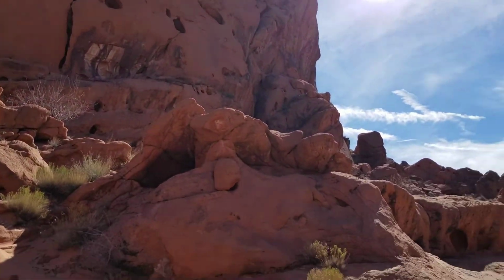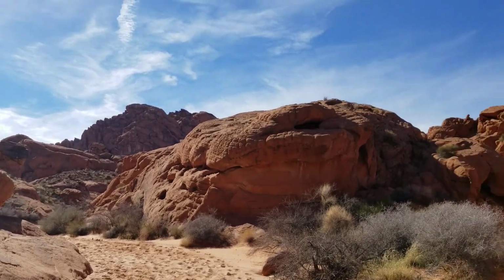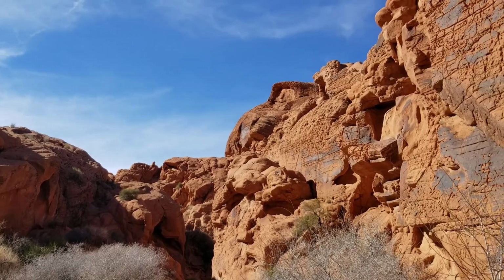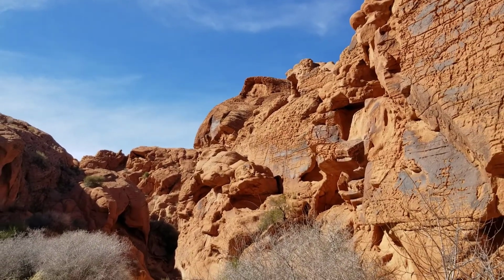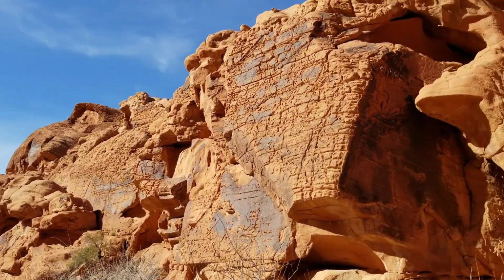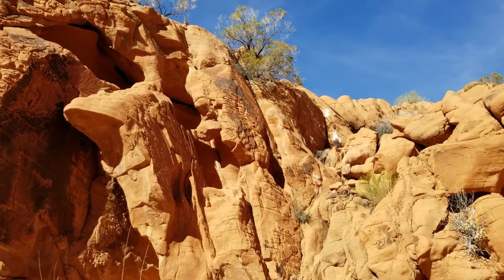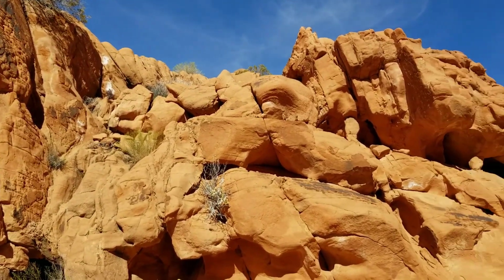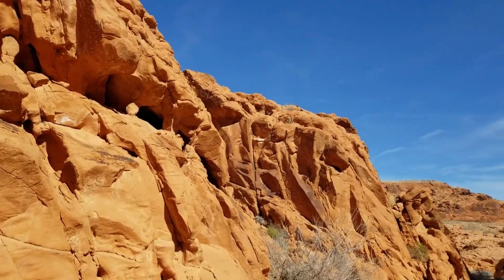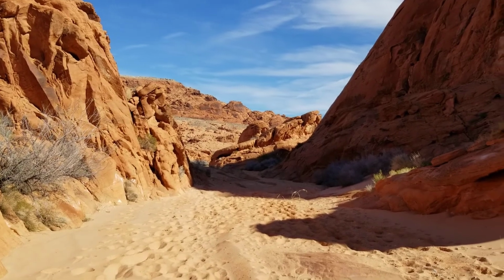I could swear I'm in Fire Canyon. And I'm navigating very close to the area I was in the other day when I came down from the Rainbow Vista trail and overlook. Not the exact spot, but very close. Okay, heading back.